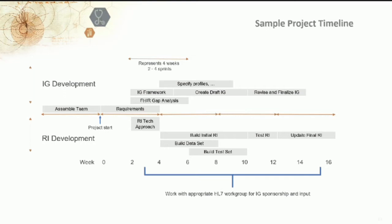If we have to come up with new operations for certain things, like we did for quality measures, we define those. And at the same time, or just slightly after, we start building a reference implementation. And this has actually been an interesting challenge for us, because you want to build a reference implementation that's representative of the IG, but much of what we're doing in the IG is fairly new. So we want to have enough lead time to have some assurance that what we build in the reference implementation doesn't have to be ripped out and redone.